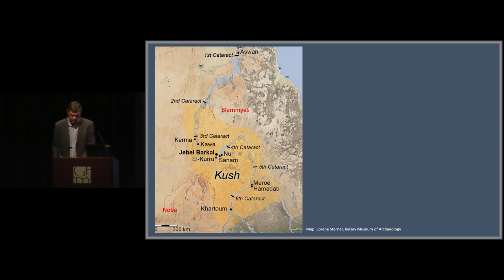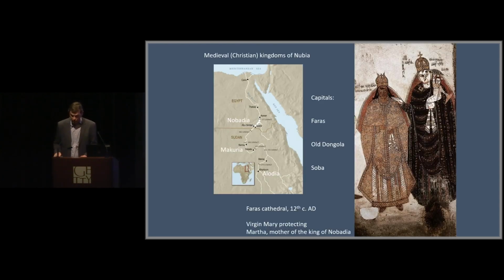The Noba are relevant to the later history of Kush because they would eventually settle in the Nile Valley, where they became known as Nubians, and would establish kingdoms that converted to Christianity and would rule the Middle Nile Valley themselves for another 1,000 years. They are mostly outside my story today, but they are certainly the ancestors of the modern Nubians who live in southern Egypt and northern Sudan today.